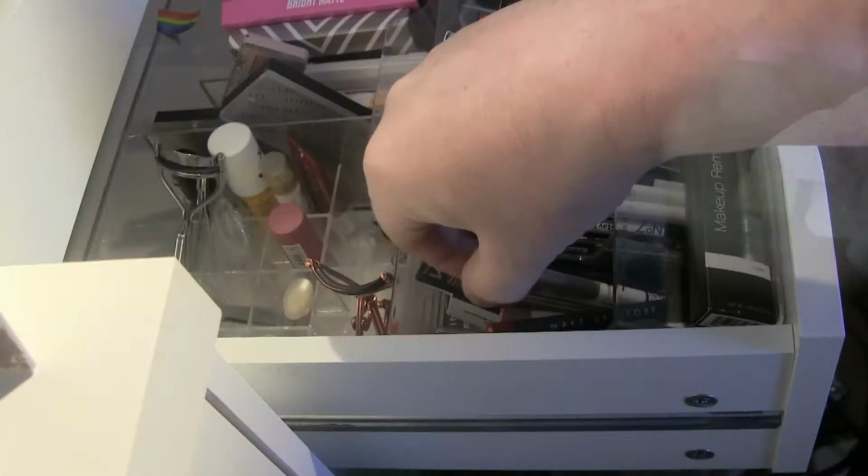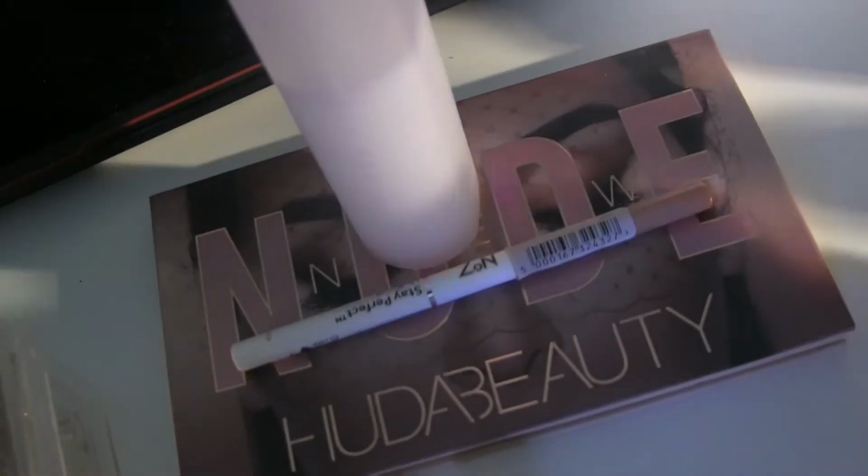Okay, so we're down to lips. He chose a lip liner and a lipstick for the lips, and the lip liner I have barely used. I think I've used it like twice. It's my newest addition, number 7 Stay Perfect Lip Pencil. It has a sharpener? What? Oh, it has a sharpener. I didn't know that. It says just nude. So yeah, and that's right. It's a nude shade. It's not a shade I would typically pick myself.